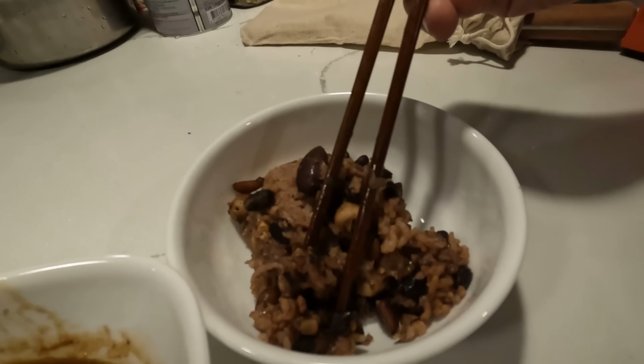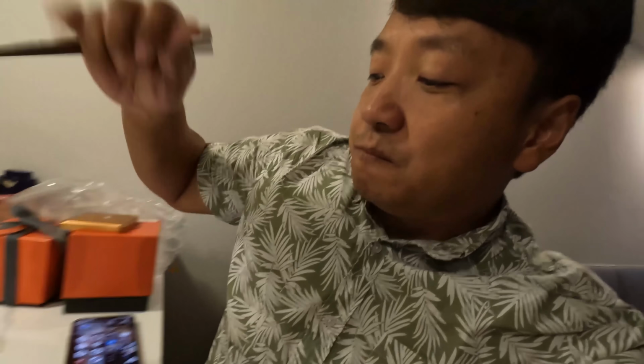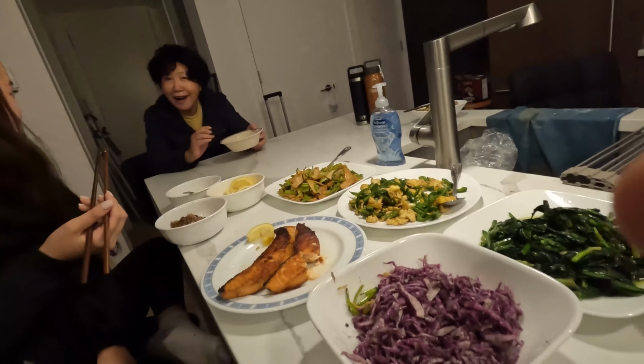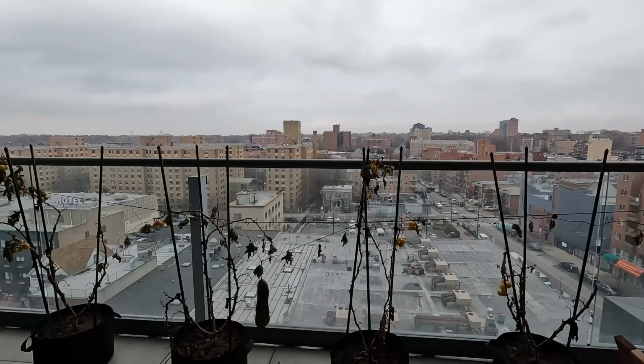All right, my mom's saying she's really proud of this rice that she made with beans and red beans and peanuts. There's lotus in here as well. She calls it her combination steamed rice. Very good. My mom's trying to sell the pig trotter to Christine. You don't eat pig trotter, right? No. Good for your skin.